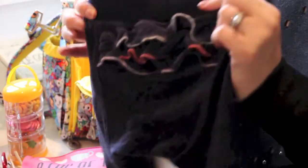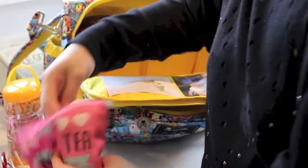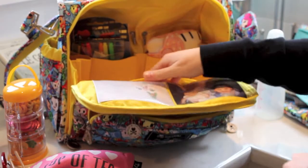Yeah, so in here I've got Nicola's cute little ruffle butt tracksuit pants. I've got a jumper, just a little jumper for her. And I've got a long sleeve t-shirt because right now it's winter in Australia. What else have I got? Okay, in this zippered pouch I've got another diaper. I probably could fit another 2 diapers in there.